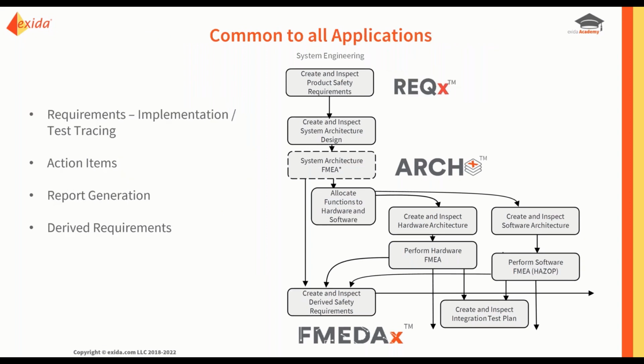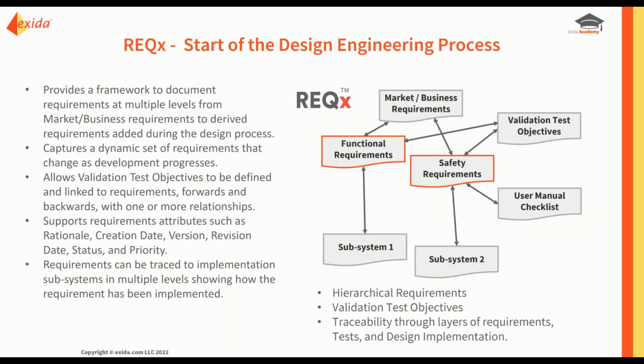These common features are requirements and implementation and test tracking, action items, report generation, and derived requirements. If you're in the middle of an FMEA, you make a recommendation, and you can hit a button that'll be entered right into your requirements document. This is important because we typically want to trace between market business requirements, functional requirements, and safety requirements. And we want to show the validation test objectives for each requirement. And of course, if it's safety requirements, we have a checklist for our user manual to make sure everything that's supposed to be in the safety manual is there.